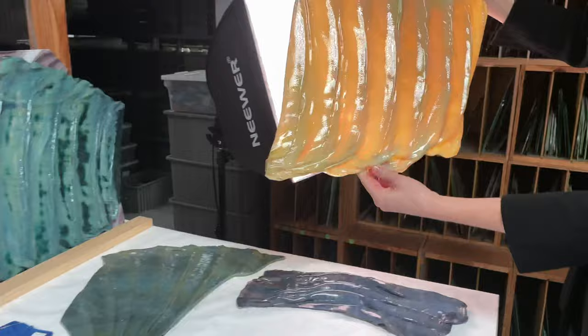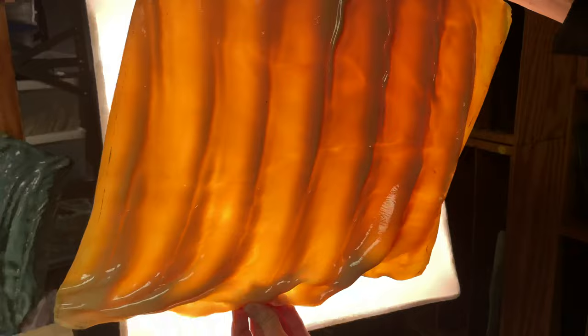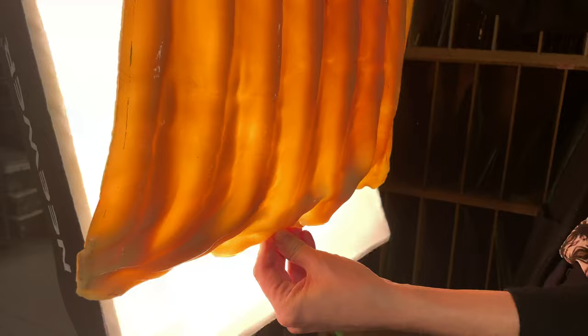Now take a look at how beautiful this is when it's illuminated. And again, the thicker the glass, the more dense it is. Very little light passes through these thickest parts. But the thinner the glass, the more it fires up. So you get this real sense of three-dimensionality.